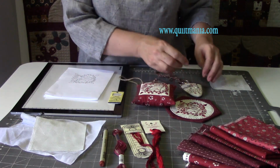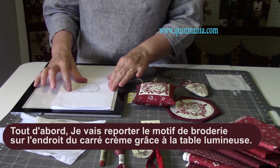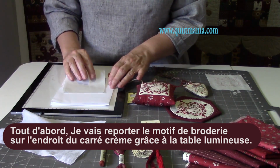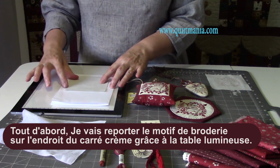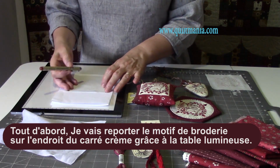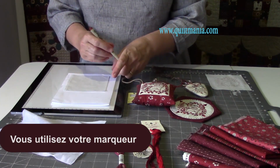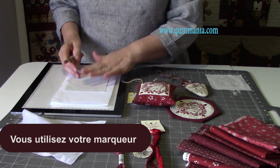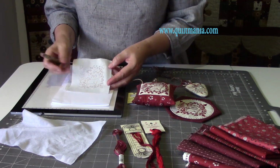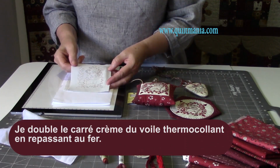What we're going to do first to get started is we're going to place the design on top of the light box. We're going to take the fabric, center it and place it on the top of the design, and once the light is on you'll be able to see it through the fabric, and you're going to use your pen and carefully trace all of the design elements onto the right side of your fabric. So here's one that I've prepared, and you can see the pen's quite dark, you'll be able to see to stitch it. And the thread will cover it very nicely.